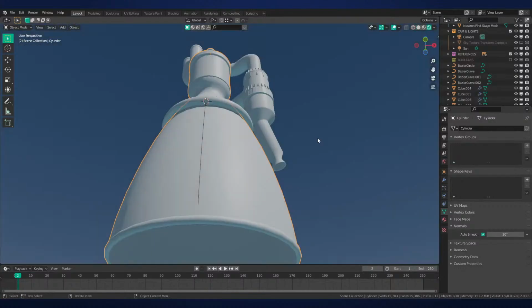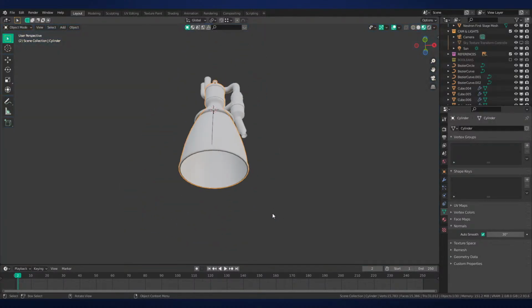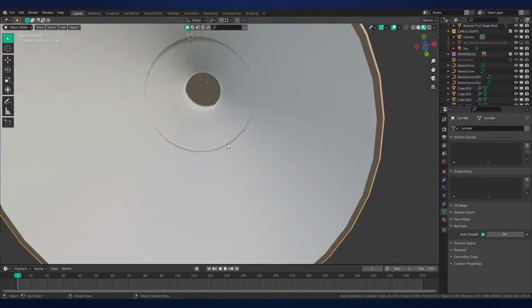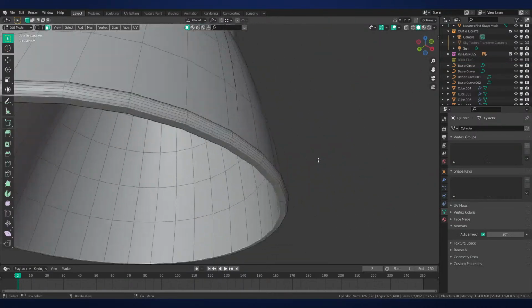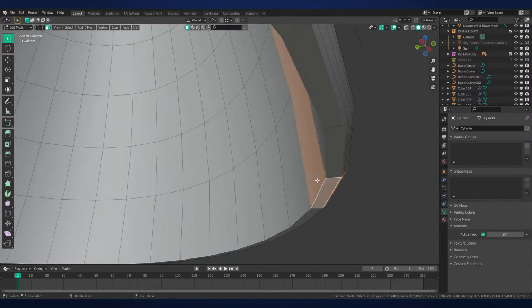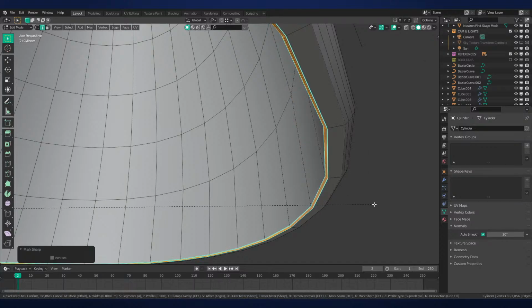Yeah, okay, so that's the inside of the engine just there. Very neat, very neat. You can see my snail goes through. Not sure about that. And we'll just cap this off.